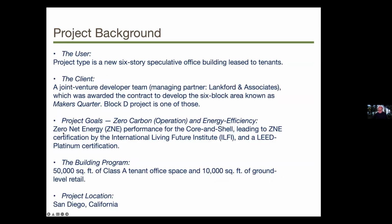Sorry about the fast trigger here. They wanted to get it certified by the International Living Future Institute, better known as ILFI, and they were also going after a LEED Platinum certification. This LEED Platinum certification, it turns out, was important in helping the developers secure funding. I'll get to that a little bit in a minute here, but it was a very positive thing and helped in that regard.